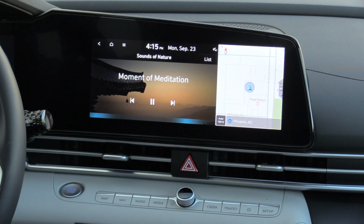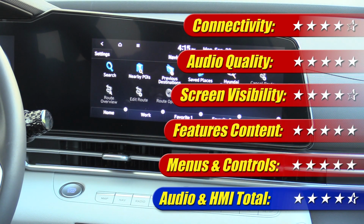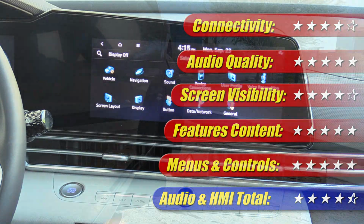I love this in Hyundai vehicles. Almost all of them have this now. I like it. It's well done. This system gets 4.5 out of 5 stars.